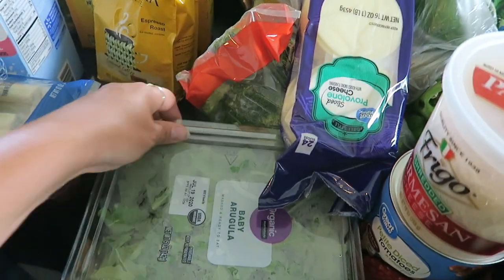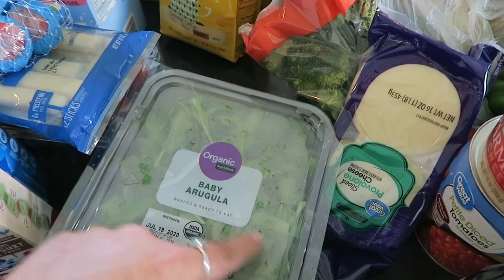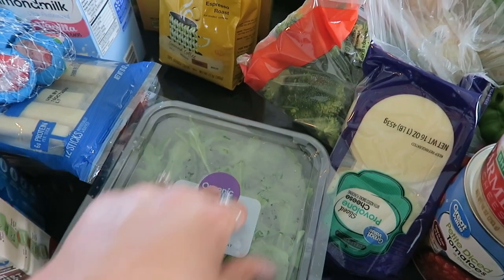I got some baby arugula. I love a good arugula salad with balsamic glaze on it. Super good. And it's fairly low in points when I use the balsamic glaze.